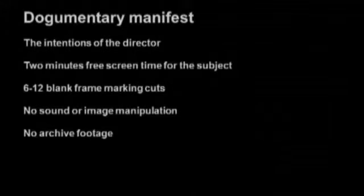And if you look at the rules, the intention of the director should be stated. The subject, the persons that the documentary is about, should have 2 minutes of free screen time to say whatever they want about the documentary. Every cut should be marked with a blank frame or black frames, so that it's very obvious if there are cuts in the documentary. The sound or image should not be manipulated at all, and you can't use archive footage.